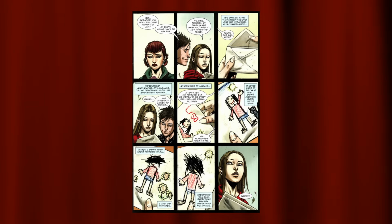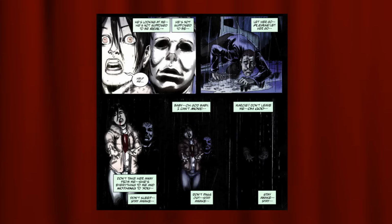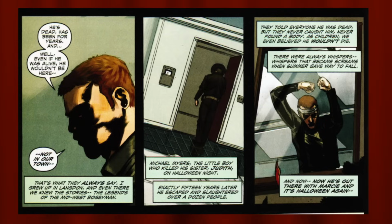A little boy that Lisa used to babysit is sending her horrible drawings, and I mean horrible like they're violent, but I'm also judging his art skills. And Michael shows up to kill Marcy here, and then vanish. Her husband Ryan makes it back to town and tells the police it was Myers, and they say that he's been dead for years, but there's no real insight given as to when this takes place in continuity. But based on the date, this is presumably in the space between H2O and Resurrection.